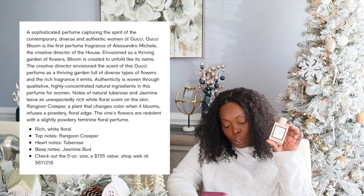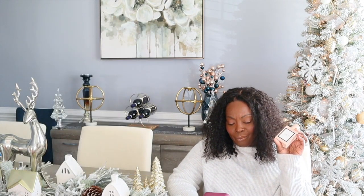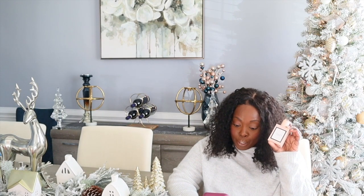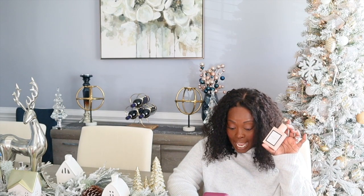Okay, so the notes are rich white floral, Rangoon Creeper. Who would name that? That's the name. Top note, Rangoon Creeper. Heart notes, Turquoise. Base notes, Jasmine Bud. I am not a chemist, people, but I highly recommend this. This is a really good everyday bang for your buck.